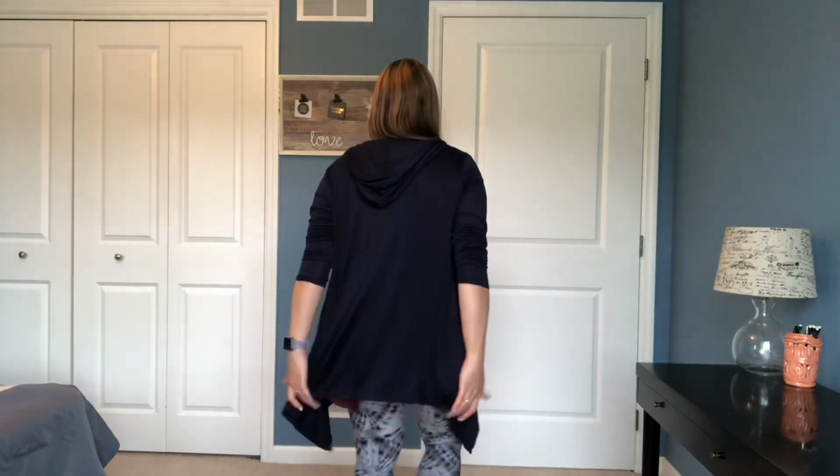But the length is really nice in the back as well. And I think it's cute with these little flappies on the bottom and the added plus of the pockets. All right, so let's talk about the top.